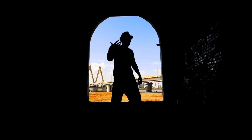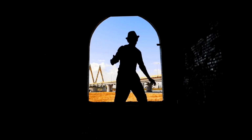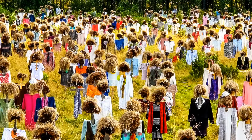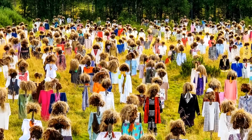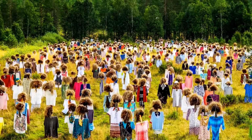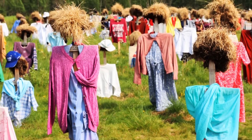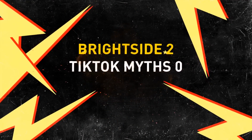So, he is a Finnish dancer and choreographer and intended the silent people artwork to be part of his performance. But now it's an independent art piece. Fun fact, the silent people figures get changed twice a year, in the fall and at the beginning of the summer. They get all the clothes from donations. Bang! Another myth debunked.